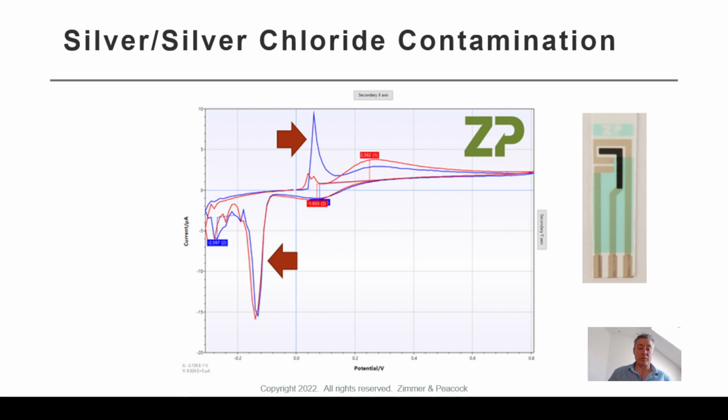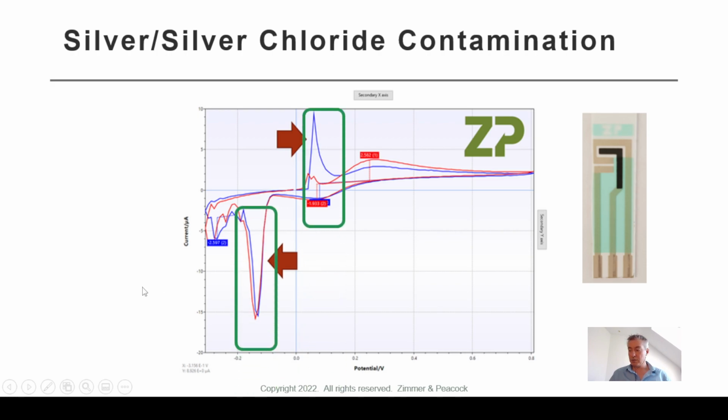And it's very hard to get off. You have to basically complain to the vendor. So if you see these two sharp peaks in your voltammetry and you're not sure where they're from, and they're often symmetric around zero, then it's probably silver contamination and you have to complain to the vendor. You won't get it from us, but I have seen it quite a lot. So be careful of these two sharp peaks because they're silver contamination. They'll confuse you about what you're looking at, and as I say, it's silver.